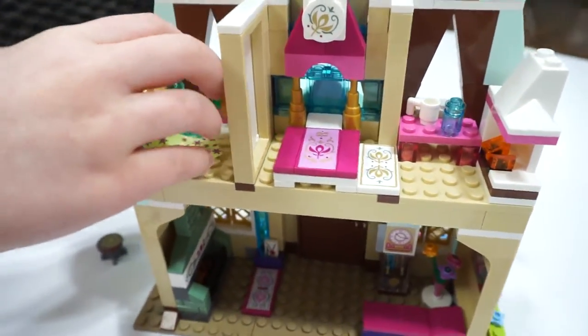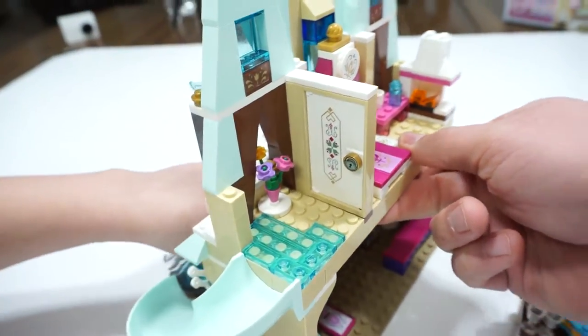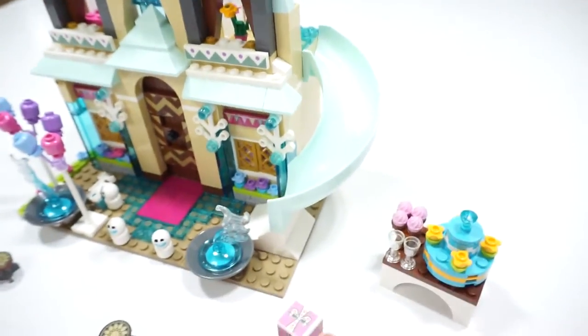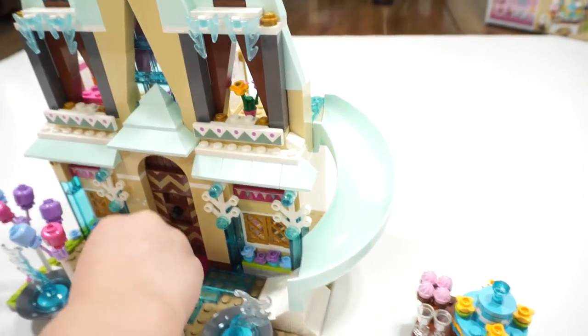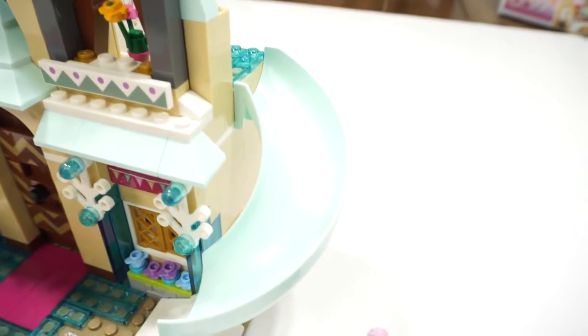Okay, Anna, let's go. Here, let's turn it this way so we can see the slide. Okay, show me the slide again. That's pretty cool. Olaf, make your babies go down the slide. Okay, babies, go down the slide.